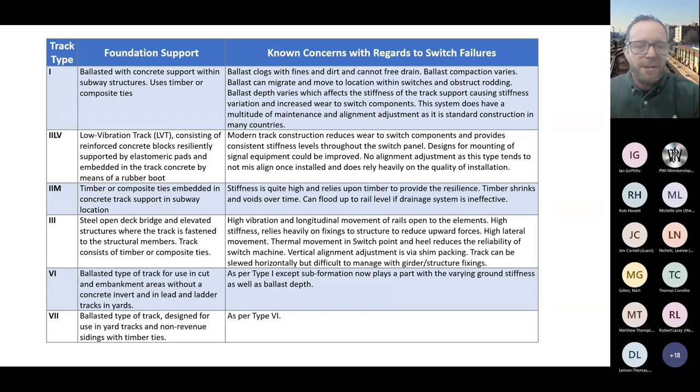So we looked at the different foundation support types for the different track construction types, from type 1 ballasted through to the low vibration and timber support, steel support and elevated support sections. And then we came up with the main or known concerns with regards to how switch failures occur in those areas. So we were able to then do a root cause analysis, looking at the sites, looking at the failure data, looking at the track construction types, the designs, looking actually at the point machines themselves as well, and all the loading and connections, and then coming up with what we thought was the main root cause.